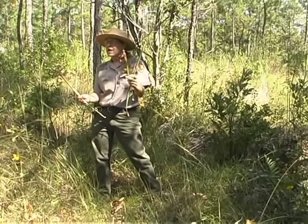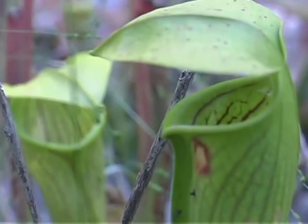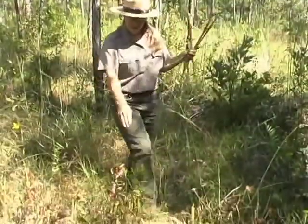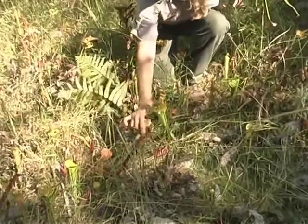The pitchers die every year and grow new pitchers every year. You can see the nice, beautiful green ones. Those are the fresh ones for this year. Some of them are kind of reddish. They're beautiful colors.